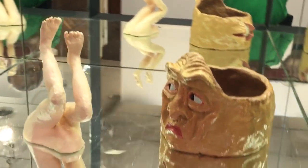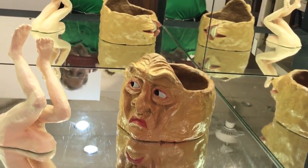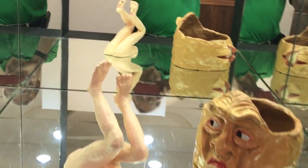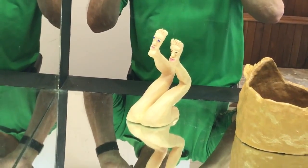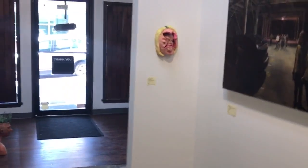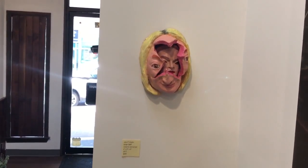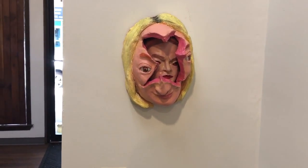And here is another, it's a little mug, well it's a bowl I made. And he's looking disapprovingly at these pair of legs. But if you look in the mirror, these legs are a little different, my trademark. And I'm going to pan a little back around again. And over here is another one of my sculptures. This one I call Inner Self. This is a sculpture within a sculpture.